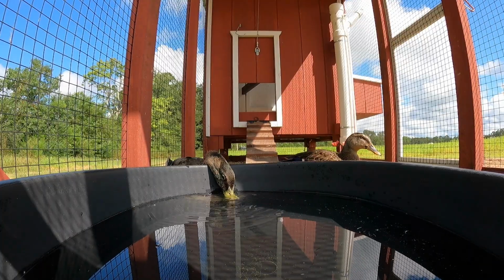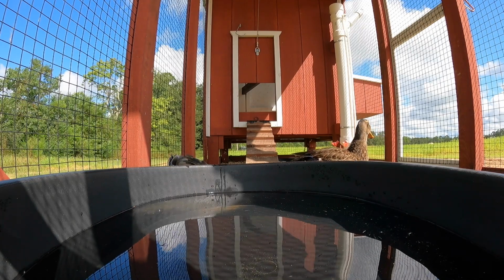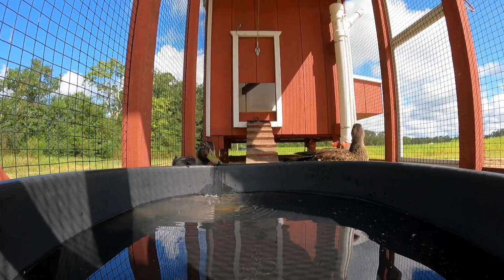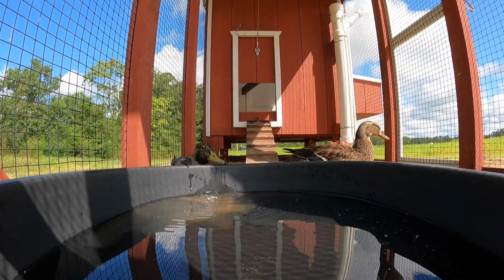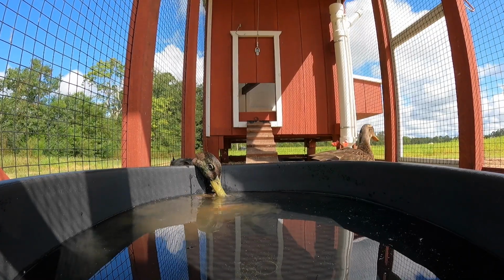And check out what Bam Bam does here. He dips his beak down in the sand and then puts it in his water bowl over and over until it's completely full of sand and dirt. People told me that ducks do this, but it was kind of cool to see him do it for the first time. But that's a typical boy, gonna dirty everything up.